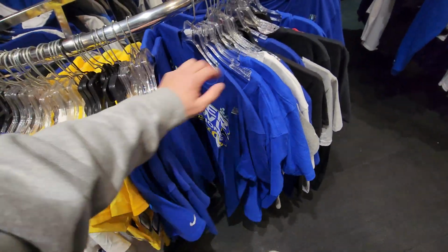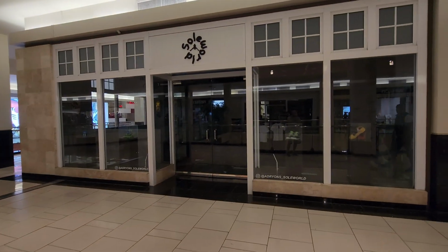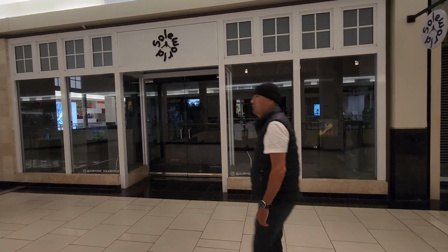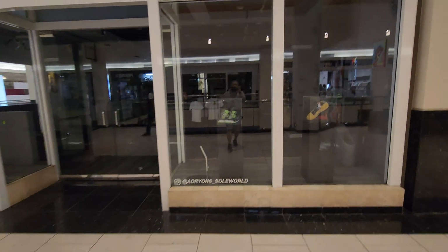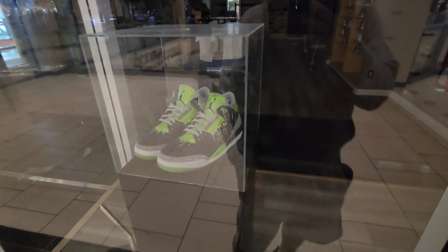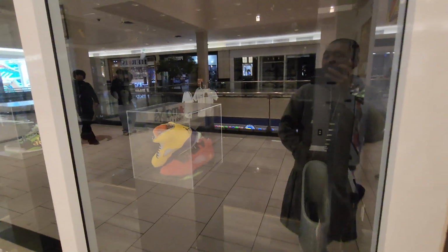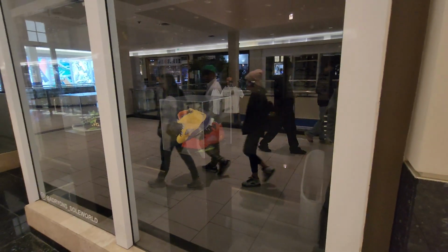Not bad. Got Shoe Palace right there. They had a resale shop. Still closed. They still have merch inside, which is interesting. You know what I'm saying? They still have sneakers right there. They got the Jordan 3 Dornbeckers right there. Been meaning to make a video about this. Just this in general of having your sneakers at a resale shop for consignment and stuff. Kind of scary right now.